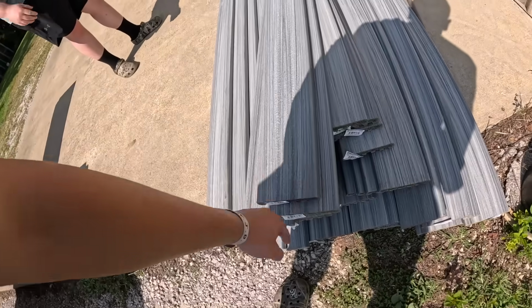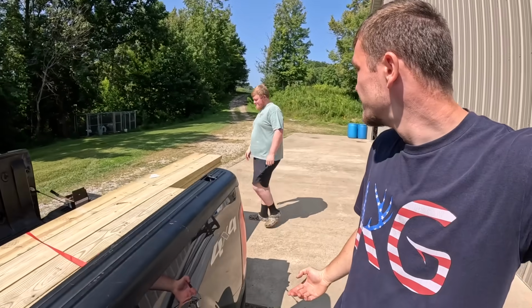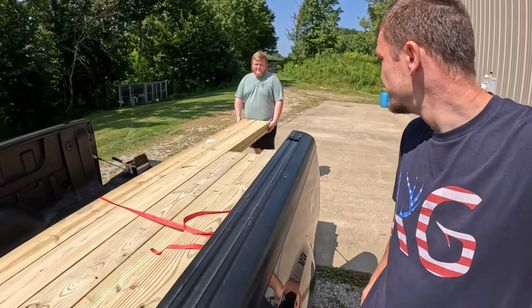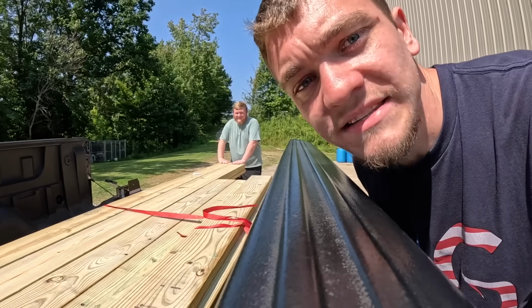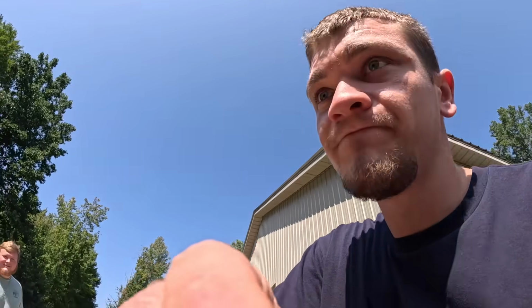Then we got these for the deck. It's like that weird plastic wood, but I got it on sale, so I feel like I got a good deal. Long story short, we're not builders. I'm not a builder. Are you a builder? I just work here. We're gonna run a time lapse. We're gonna just build this thing and wish us luck because we're definitely gonna need it.